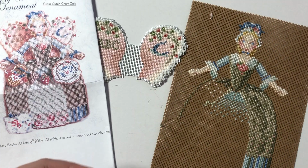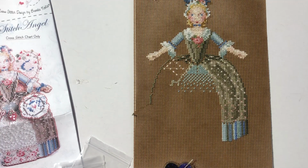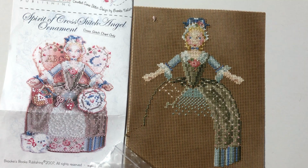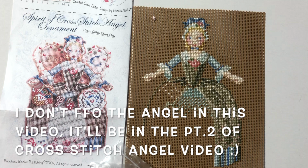So I think that's everything that I wanted to talk about tonight, and I'm actually really enjoying focusing on just one small project. So after this, I think I'll tackle one of my other smaller projects, and I'll also finish the stitching and do the FFO as well, and have all of that in one video.